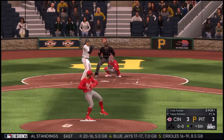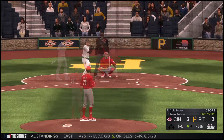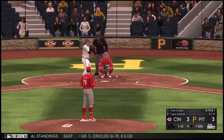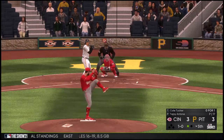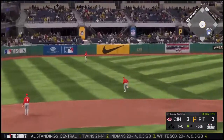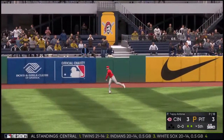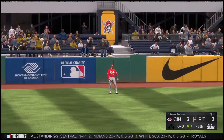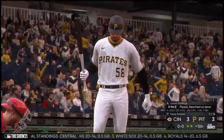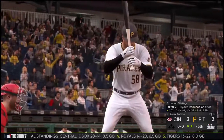Ready to deliver. Here comes the first pitch. Off the plate, ball 1. Into his windup. Here comes the 1-0. Fly ball to straightaway left. Left fielder giving chase. He gets there, and that's the second out. Now to the plate, Jacob Stallings. 0 for 2 for him to this point.